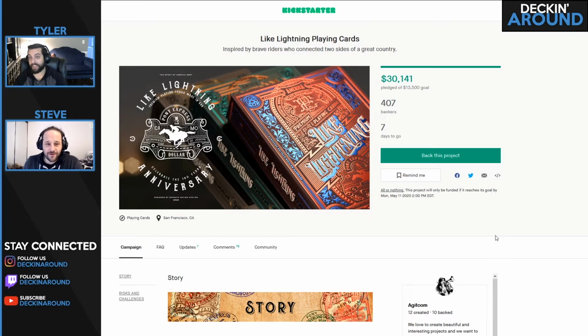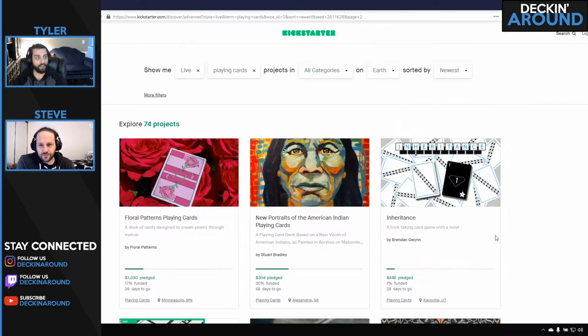I know some of these decks really have done really well. I think there's one or two in there that are a little iffy as to whether or not they'll hit the goal, but for the most part, everything ending this week looks like it's going to fund well above their goal. So that's awesome. Good for them. All right, so let's take a look at what's going on for this week.